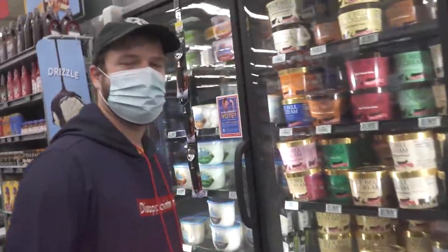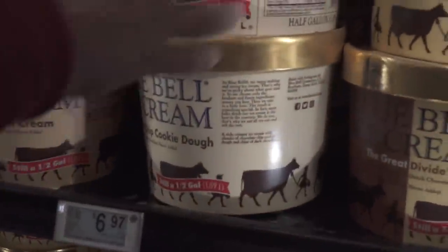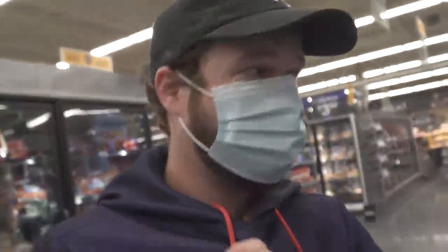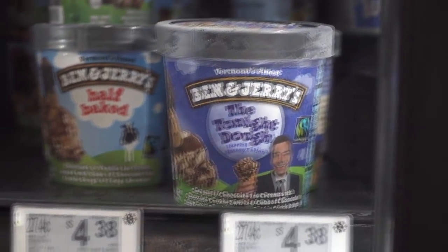There's so many cookie dough ice creams. All right, so we got chocolate chip cookie dough, avocado. There we go. Two cookie doughs down. I think there's more down there, but some fat people over there looking at ice cream. Fatties. Wait, what? It's a night dough. What's the difference? God damn it.